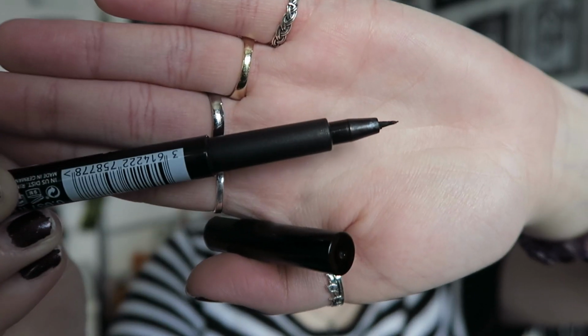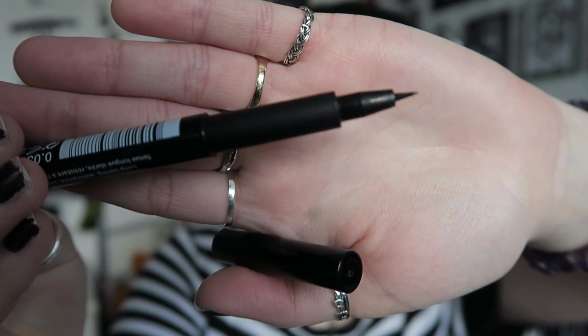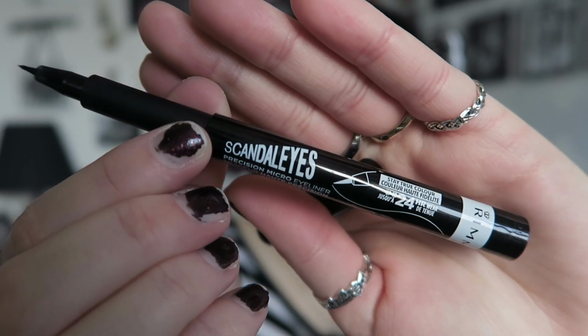So the one that I've been using for literally about 6 or 7 years now is the Rimmel London Scandal Eyes Precision Micro Eyeliner. I love this one. It does say it's waterproof. I wouldn't say it's waterproof, to be honest, but I really like it. It's such a fine point. It's definitely one of the finest eyeliners that's out there. That's what the packaging looks like for this one. I have gone back and repurchased this. This was actually, I think, my first eyeliner, and I just loved it so much.